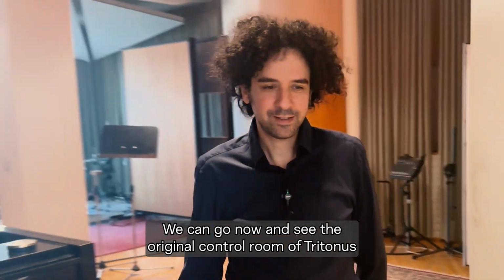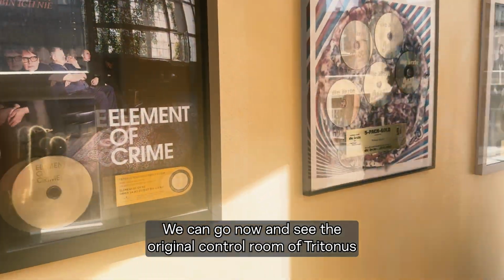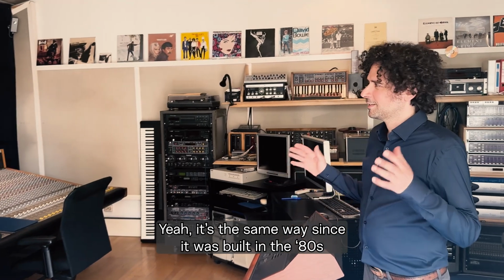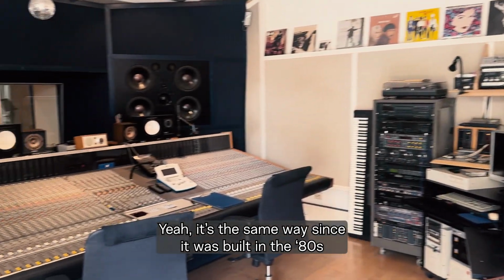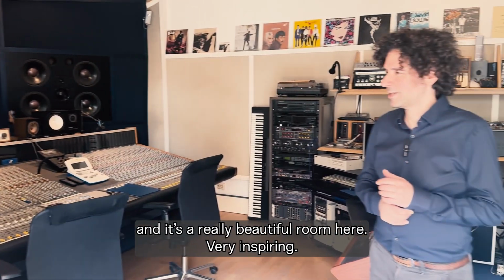We can go now and see the original control room from Tritonus. It's the same way it was since it was built in the 80s, and it's a really beautiful room here, very inspiring.